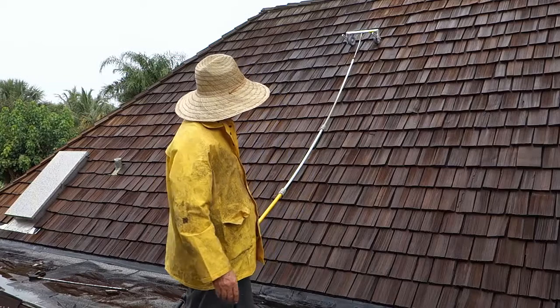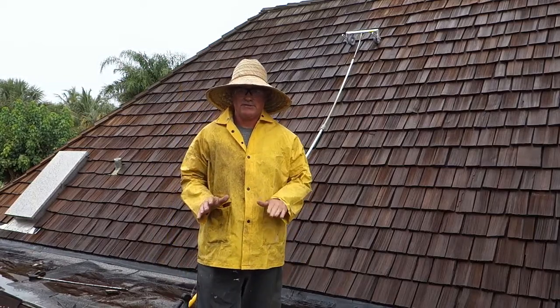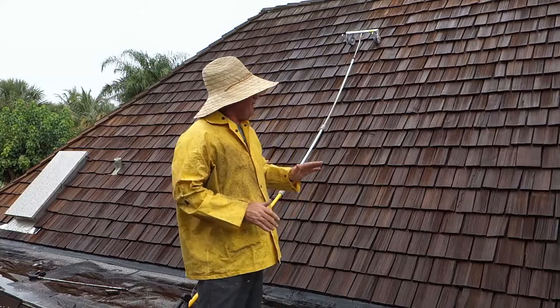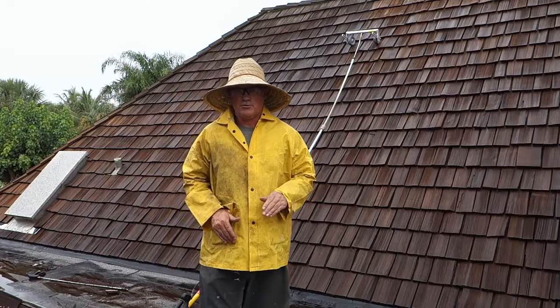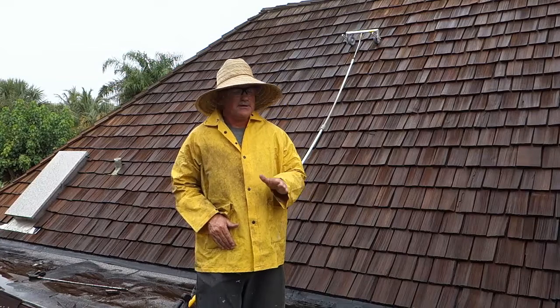Today, we're going to be cleaning a very steep cedar-shaped roof. You don't need to get on these roofs. If you do have any steep roof pitches, you've got to be very careful on these. And when you have the right equipment, we can clean these roofs effectively, not get on them, and not put you, the homeowner, at risk to a worker falling off a roof.